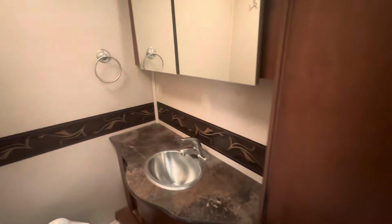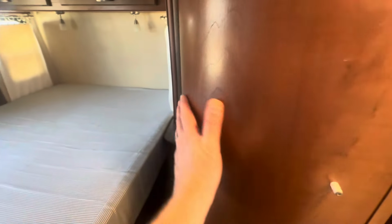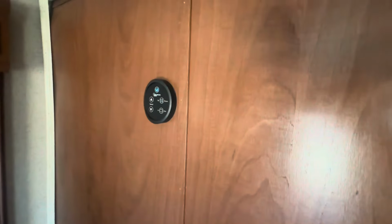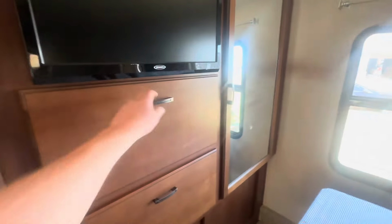Generator running, split bathroom. You do have the rails to put a shower curtain here, skylight, big mirror, power fan. I like this curved wall going into the bedroom, slide control, another power fan for the bedroom, soft touch ceiling. There's the legs for the table, remotes, his and hers closet.